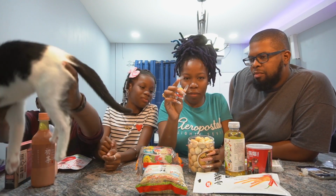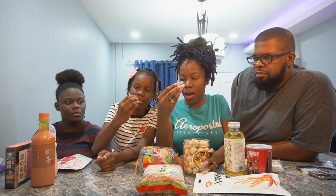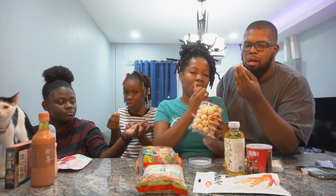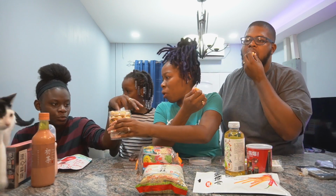It's looking soft and squishy, but it's not. It's actually very hard. It's like a marshmallow, like a walnut. It looks like bamboo.